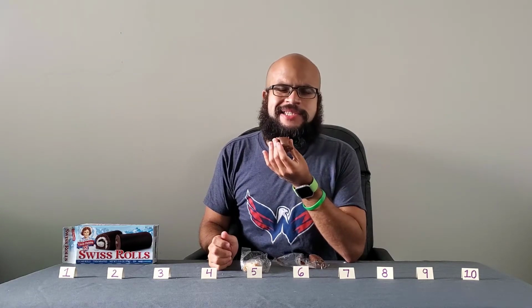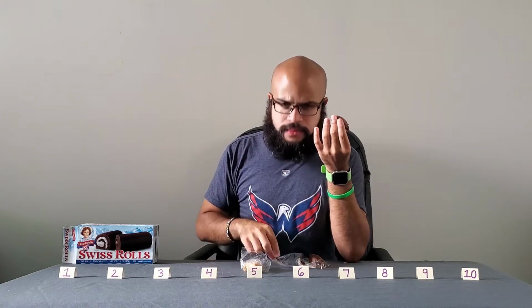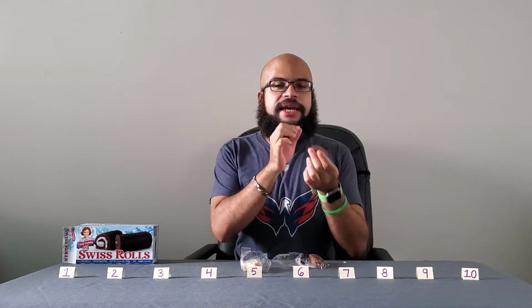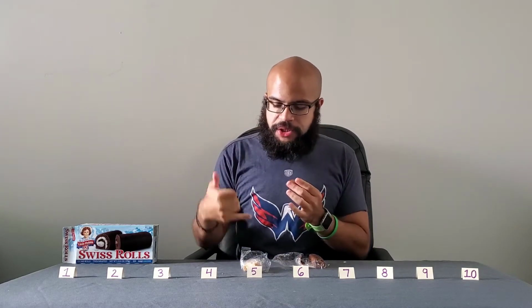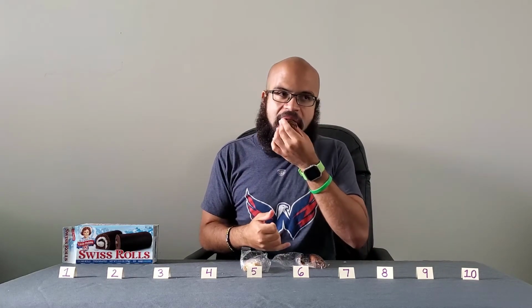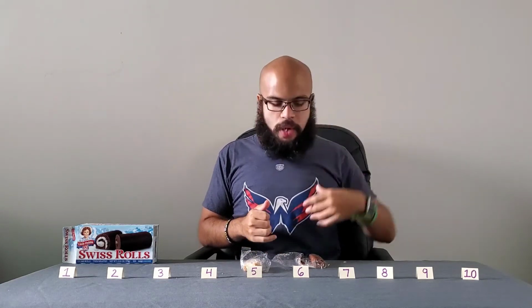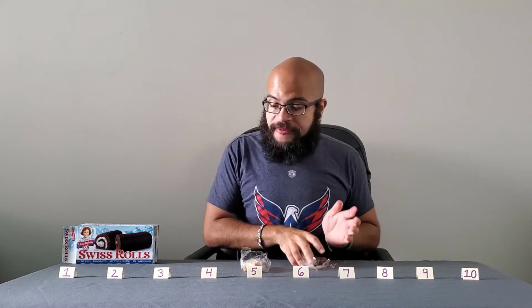My fat kid senses are tingling. This is good. The cake that's in here is so much moister than what was in this donut stick. I'm about to pound this whole thing off. Definitely over here somewhere. 7.8, Swiss rolls. That was a solid effort.